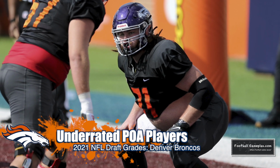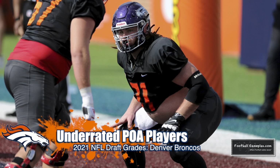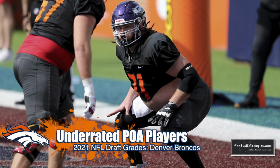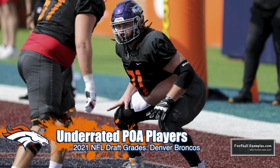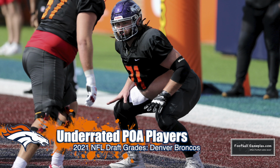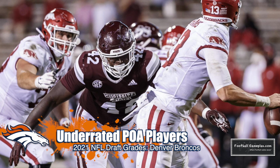On offense, Quinn Meinerz out of Wisconsin-Whitewater was one of the standout stars at the Senior Bowl, showing his versatility, being able to play center or either guard spot. I think he's going to be a guy that could push for a starting role on the interior at that center position.